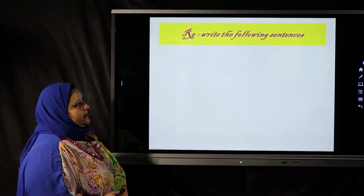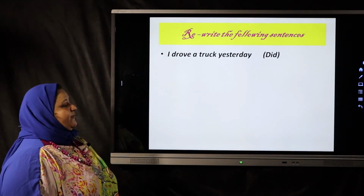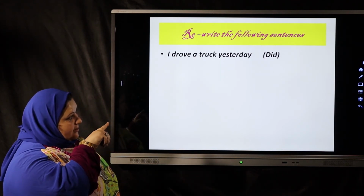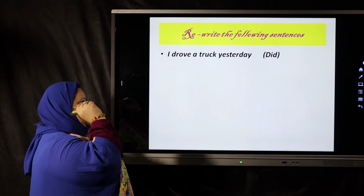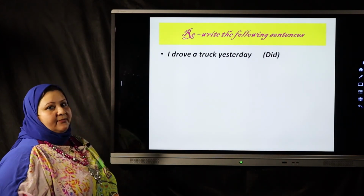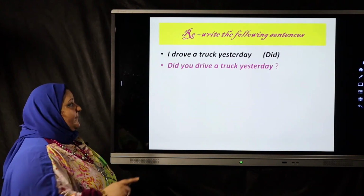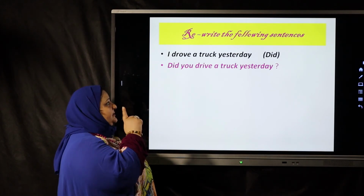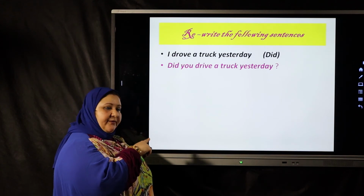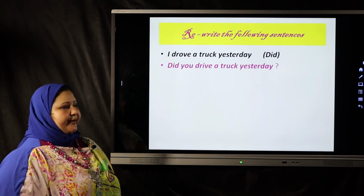Let us read these sentences to answer them. I'm going to give you a chance. I drove a truck yesterday. I wanted you to write a question. So guess what will be the answer? Excellent. Did you drive a truck yesterday? I made a question form. I used did plus subject pronoun plus the verb in the infinitive. Then I completed the sentence and I added a question mark. Don't forget to add the question mark.